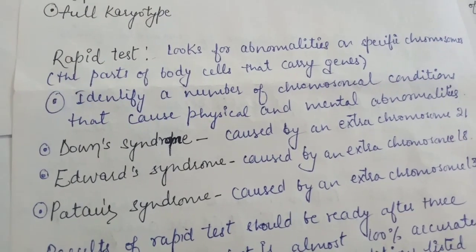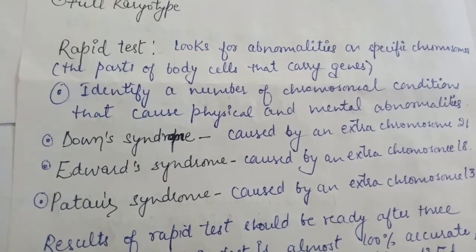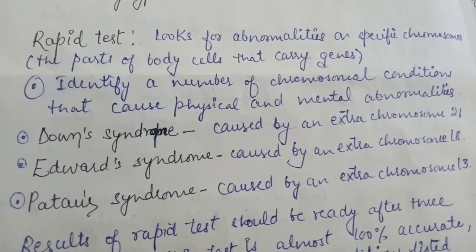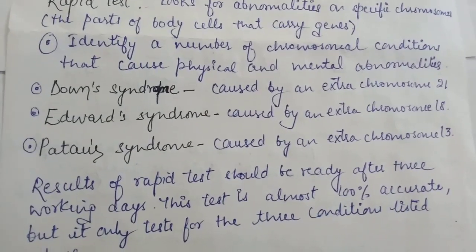The rapid test looks for abnormalities on specific chromosomes and identifies a number of chromosomal conditions which can cause physical and mental abnormalities. This test is only for three conditions, that is Down syndrome, Edwards syndrome, and Patau's syndrome.